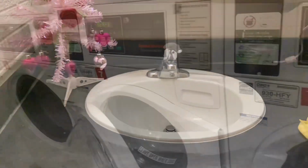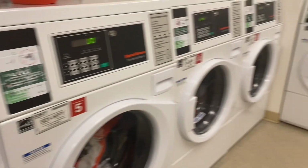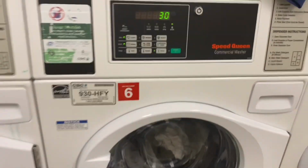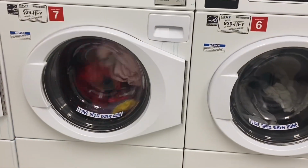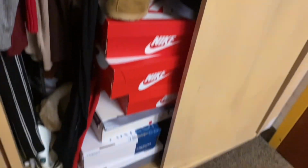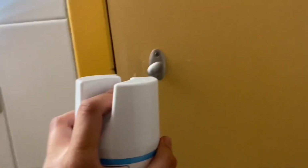After the sink, I went ahead and did my laundry that I had to get done, and I put everything in the washer. And then when I got back, I decided to organize my closet. I didn't show that part because it was just so much. And then after, I Lysol sprayed everything just to sanitize and make sure the area is clean. And this is how it all turned out.